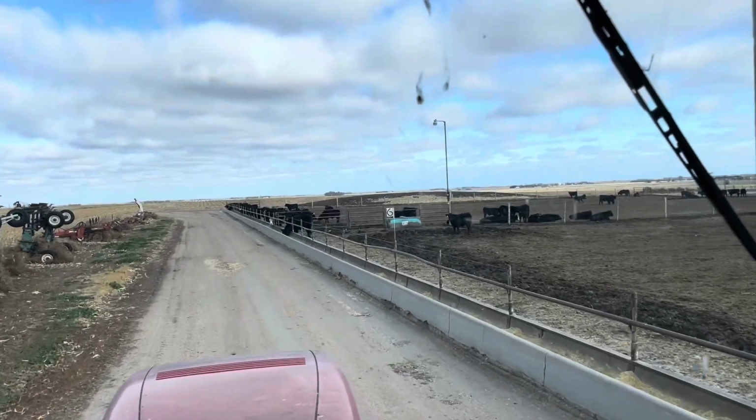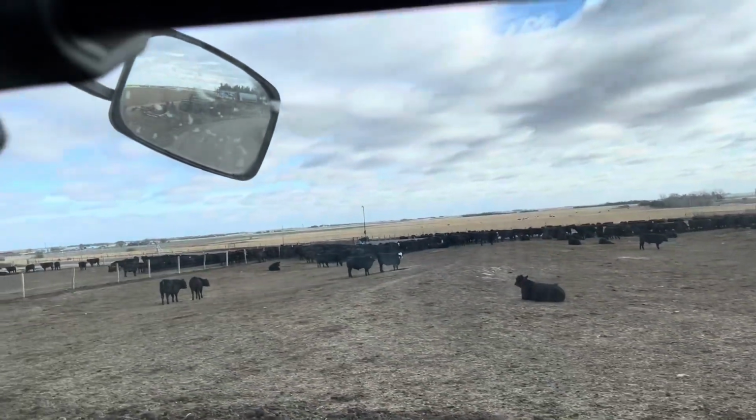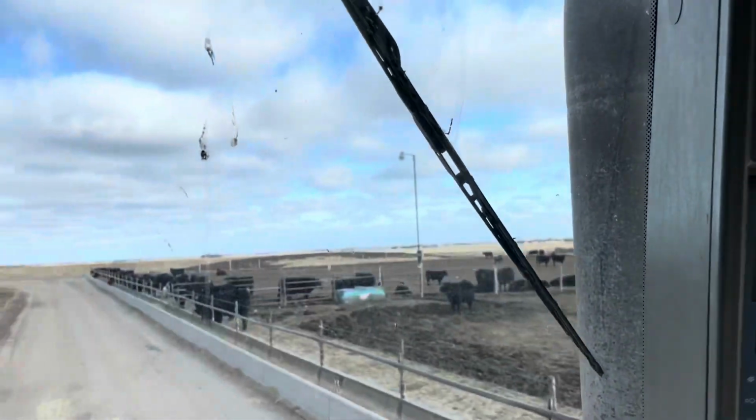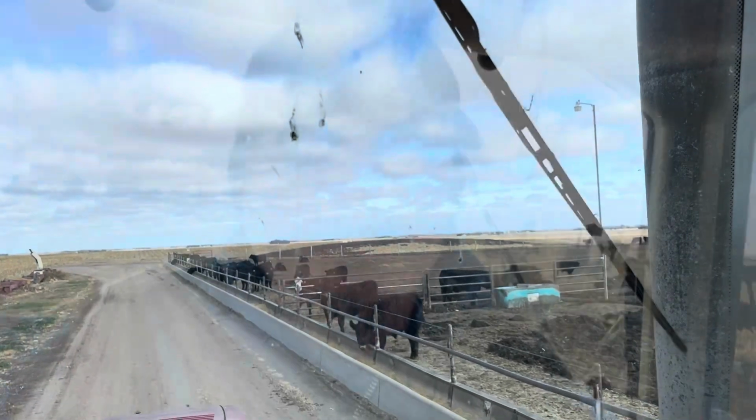Well, this is our first little bit right here. Look at all that news. Look at them big boys. So, it's not just moo cows, feeding cattle out. I start my day off by feeding, and then we either go to working cattle or farming. So it's kind of a nice diversified deal. I get to do a little bit of everything. I get paid very well for it.